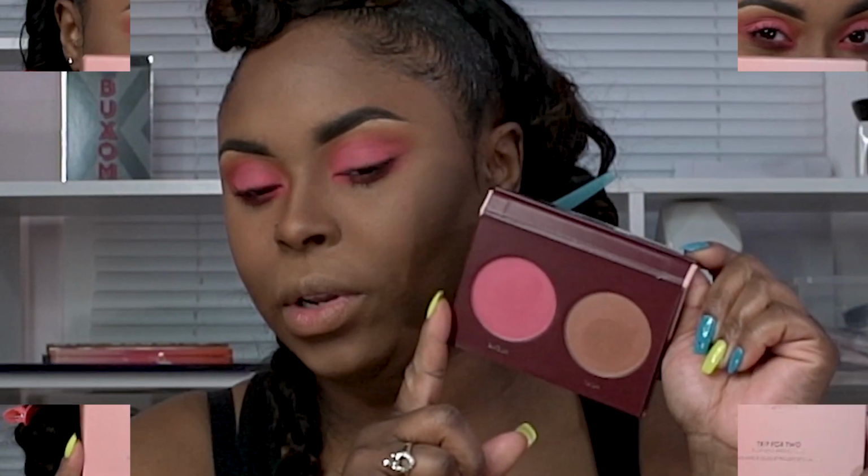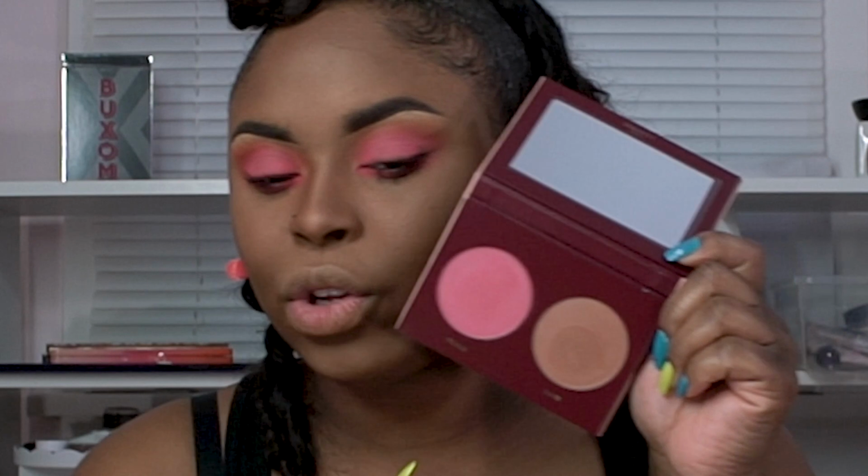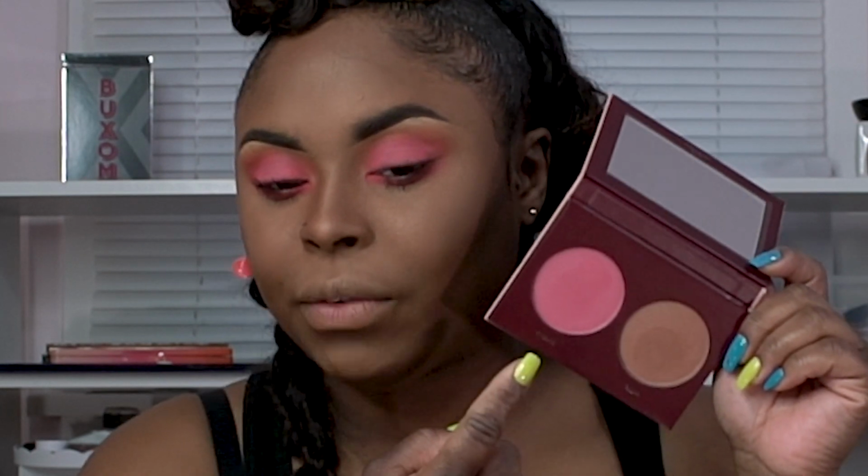So we're going to move on to the Wander Beauty Trip for Two Blush and Bronzer Duo. And this is what the box looks like. Again, I did swatches on my Instagram. This one is not going to bronze me. That's going to make me ashy. This is for someone lighter, but I'll definitely try out the blush.